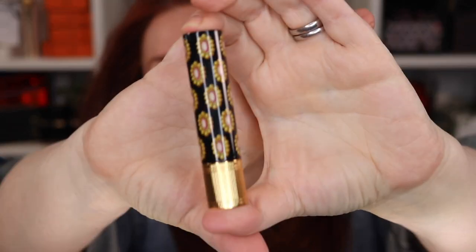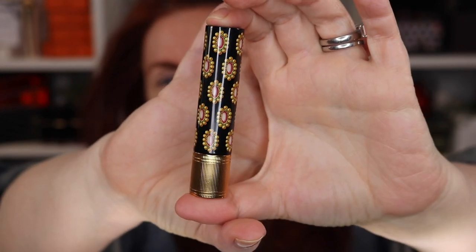I think this is 60s. I'm not great on the whole like eras things, guys. So if it's some other era, I will not be offended that I got it wrong. It's okay. I also have the Victoria Beckham.